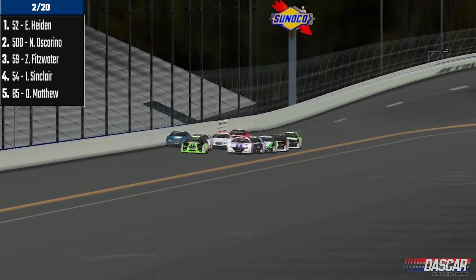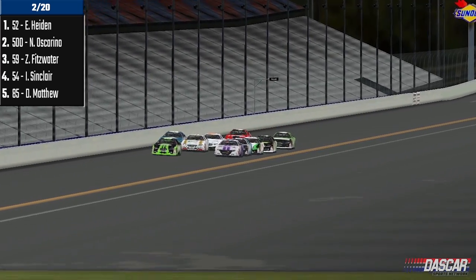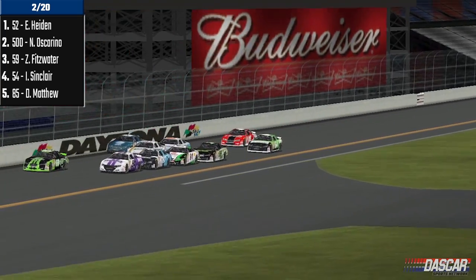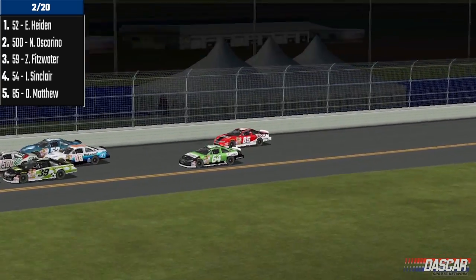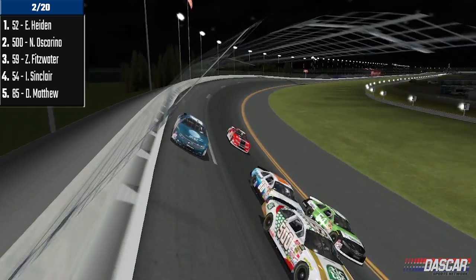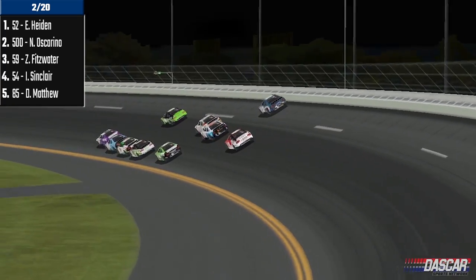Car down to the race lead. I believe that is Fitzwater in the 59. Isaac Sinclair following close behind. A lot of green and white schemes on track. A lot of green and black schemes as well. It's going to make some identification a little bit difficult, but shouldn't be too much of a problem. Isaac Sinclair going after the race lead.